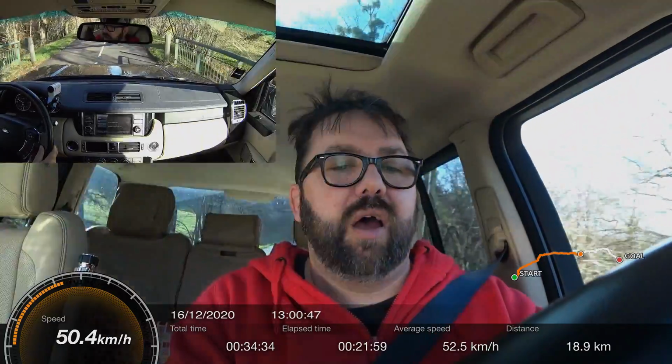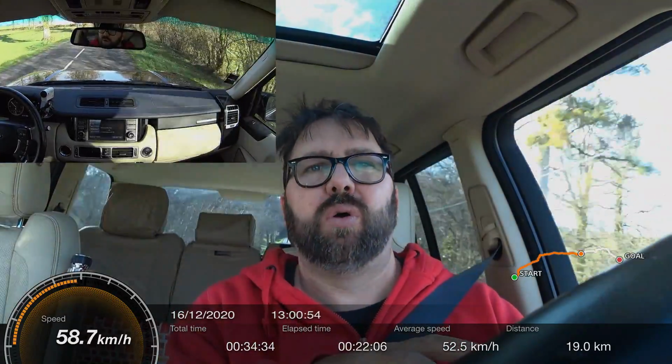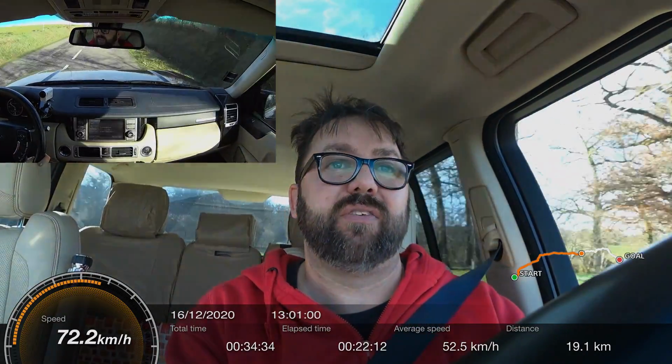Ooh, lorry, my side of the road, thank you very much. It is a narrow bridge, so I'll let him off. We're on 132,000 kilometres. I think when we bought it, it was on 124. So we've done 8,000 kilometres, which is 5,000 miles in nearly 2 years.